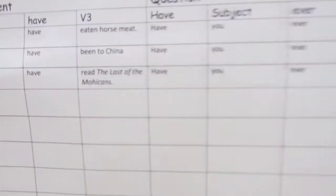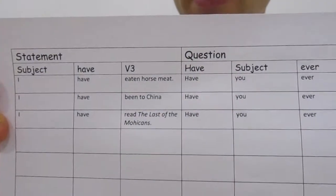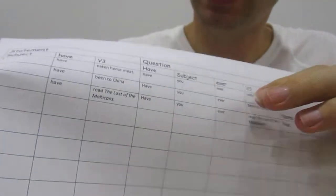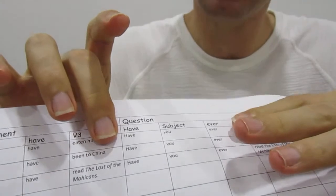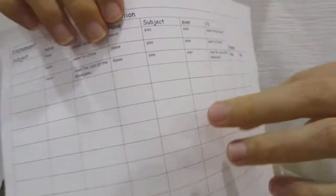I was just talking about how the students can make their own questions. So this is a worksheet on the present perfect. They write the positive statements here, and then the question form, have you ever, verb three. They make their own questions, and they go around the room and find someone who.